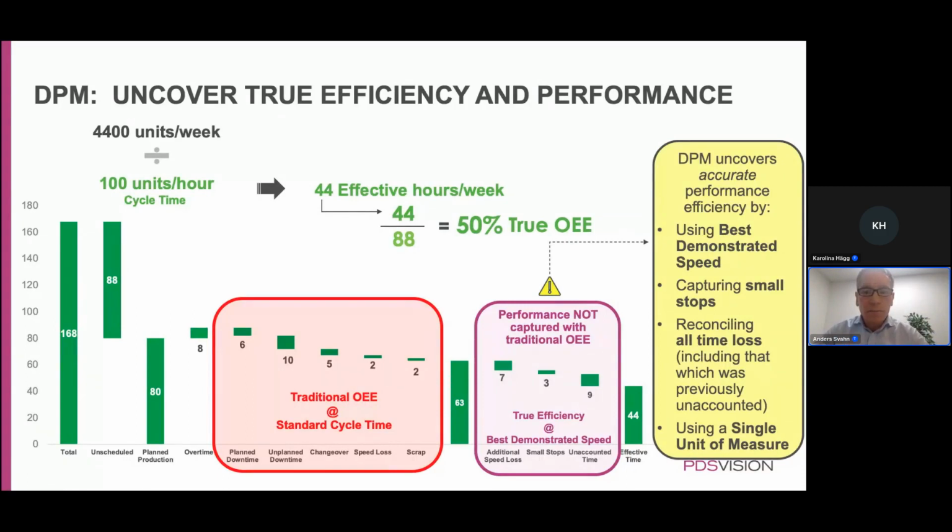were not aware of. So this is just an example so that DPM could visualize the data in a way so that you can make better decisions. And these unaccounted times are most likely small stops or speed losses or something that is not measured correctly. But it's great to know because now we can problem solve it. So let's go down one level and look at this bit in more detail.